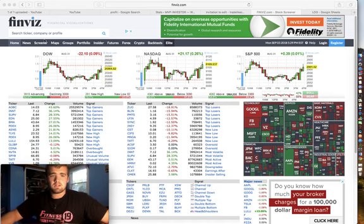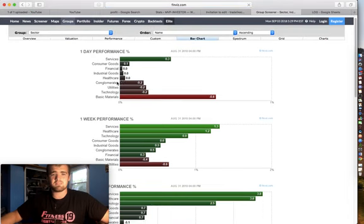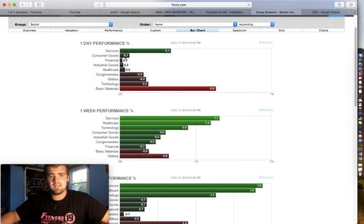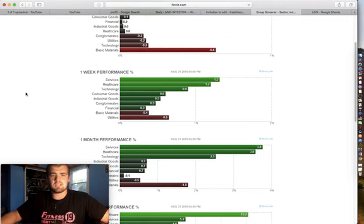So you're going to want to click on groups right here. And now this just says pretty much the best performers within these certain time periods. So within the past day, you guys can see that services is up, but basic materials is down. But over the week, services is up, healthcare is up, and technology is up. Those are the really big three. This is a good idea depending on how long you want to hold it.